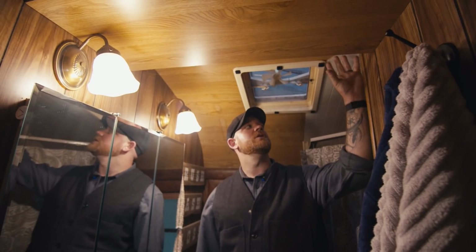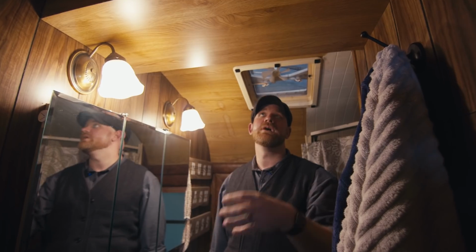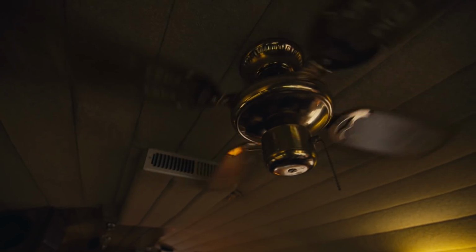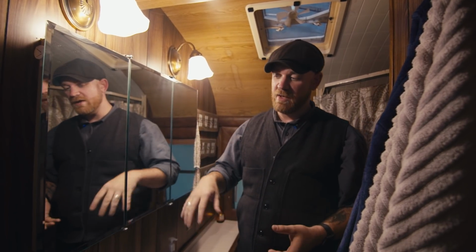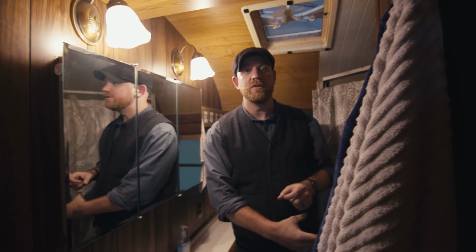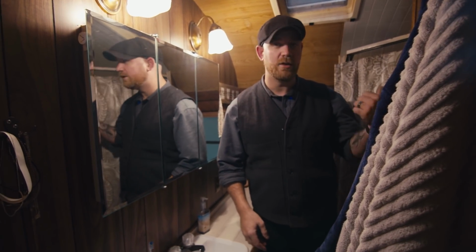The air conditioning unit runs through the entire center ceiling of the bus. There's vents here in the bathroom, and there's vents up in the front of the bus. When we run our air conditioning, it cools throughout, and it's not just one area that we have to blow with a fan or spread out. And as far as the heat is concerned, we have a propane furnace that has central heat run through with vents in every room, the front room, the bathroom, and then the bedroom as well.